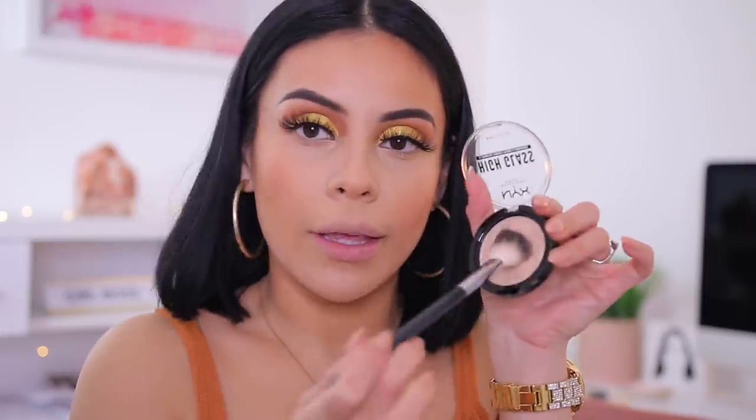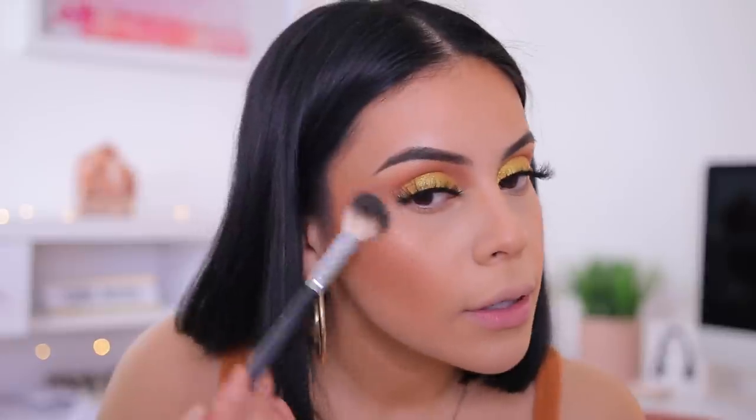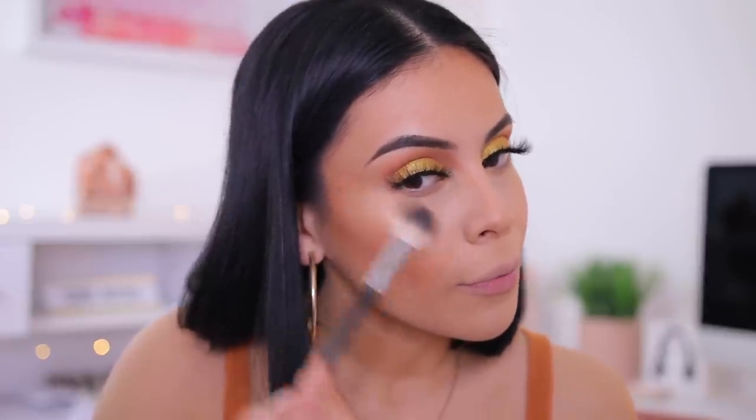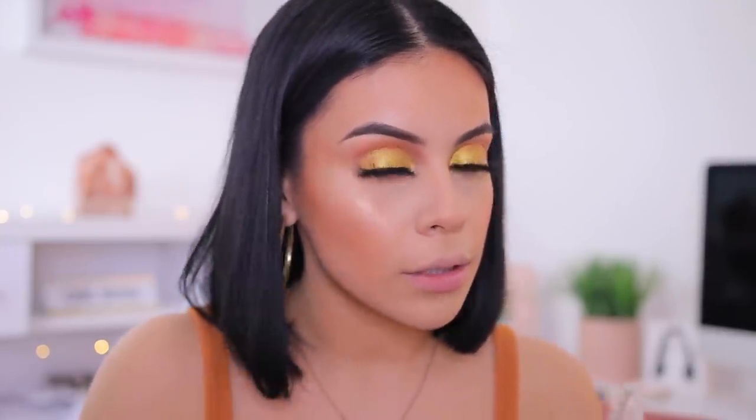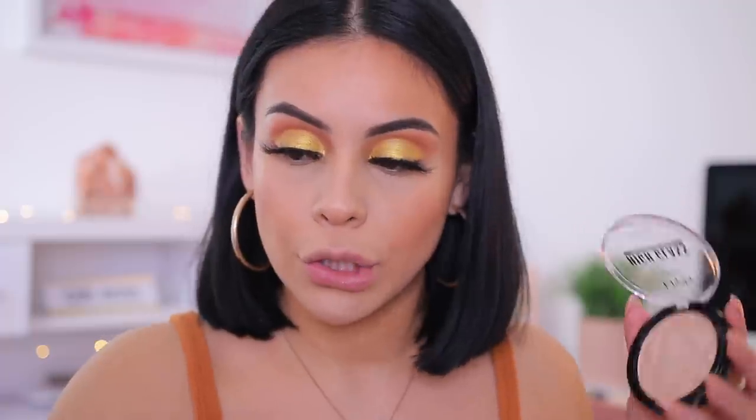And I'm just going to dip my brush into the illuminating powder first. That's pretty. Very pretty. So that is what it looks like. Very pretty. I'm gonna do the other side with a different brush.